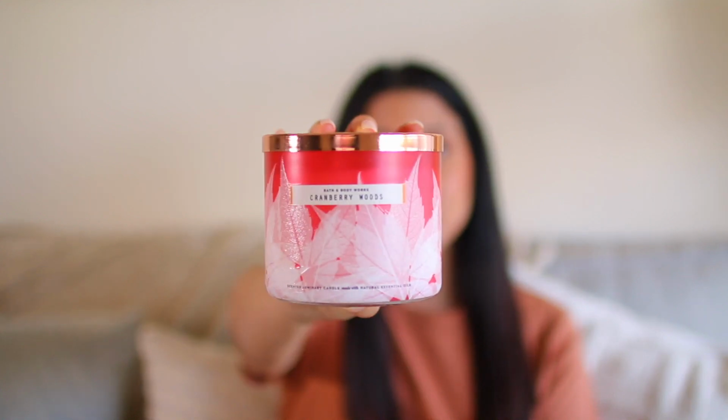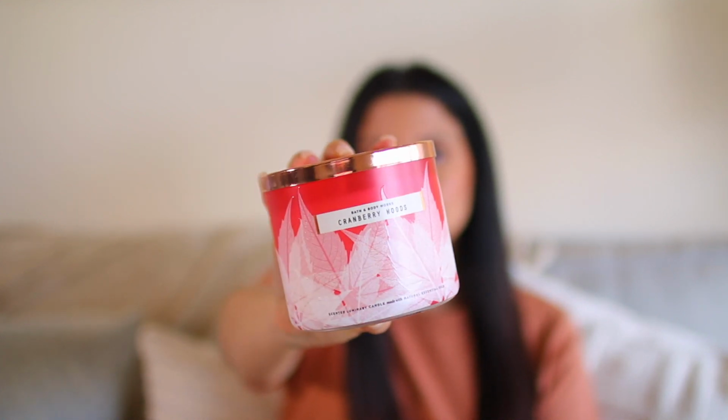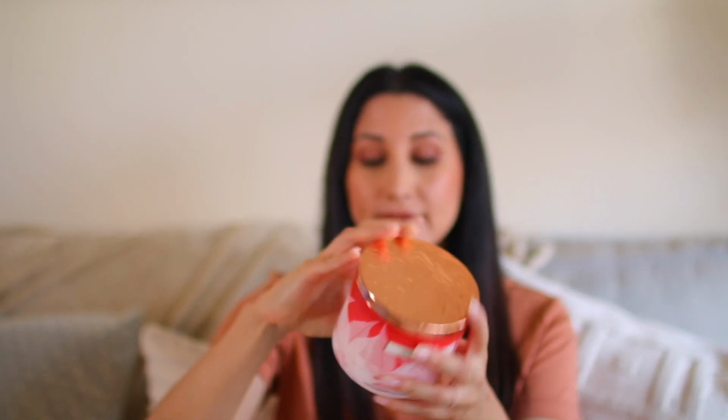The next one I have is Cranberry Woods. This is another favorite of mine. I buy it every single year, and it comes in this beautiful rich red color. It has that copper top again, and the notes for it are tart cranberry, cinnamon bark, forest cedar, and golden amber. I love this one. For any cranberry lovers out there that love a true, pure, rich cranberry, I feel like you would absolutely love this. It's one that I go to every single year.